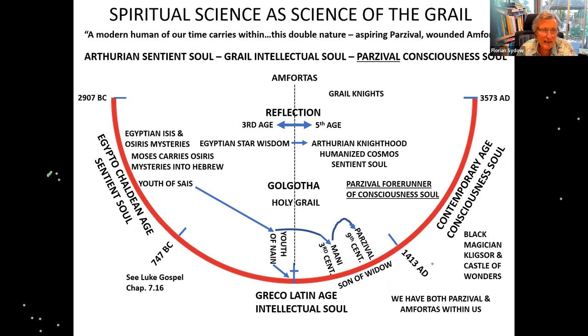And the Arthurian knights represent a renewal of the ancient Egyptian star wisdom, so that there were 12 main knights sitting around the round table, representing the 12 constellations of the zodiac and embodying them upon the earth. Arthur represented the sun and Guinevere represented the moon.